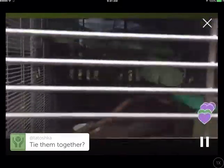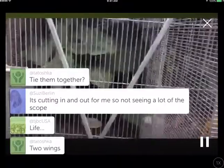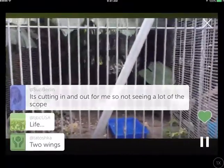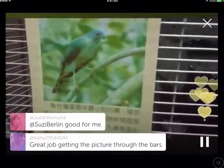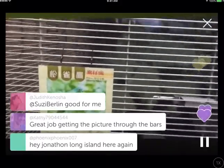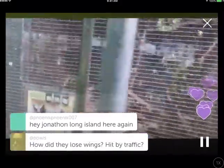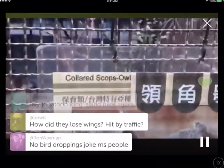You told me that you can go through like 3,000 birds in a year? Yeah, in one year we take care of more than 3,000 birds. Loads of birds. I can't see the bird in here. He's more shy and smaller. Oh, okay. Yeah, we're looking at a sparrowhawk. Okay, but as we go forward, you can see more of the birds. So like here, for example, we have about 20 collared scops owls.